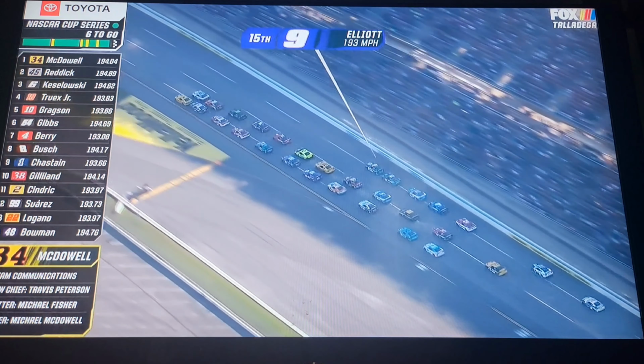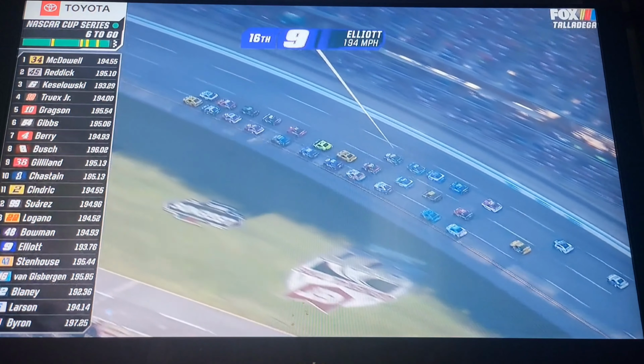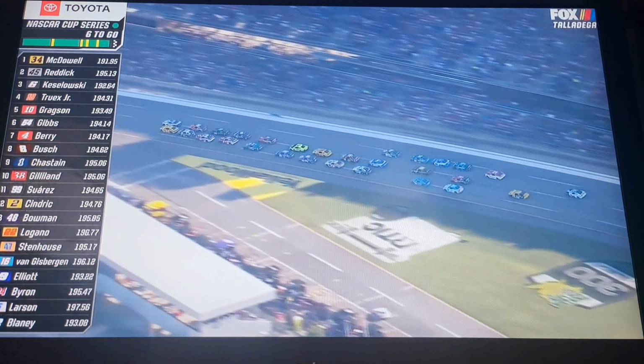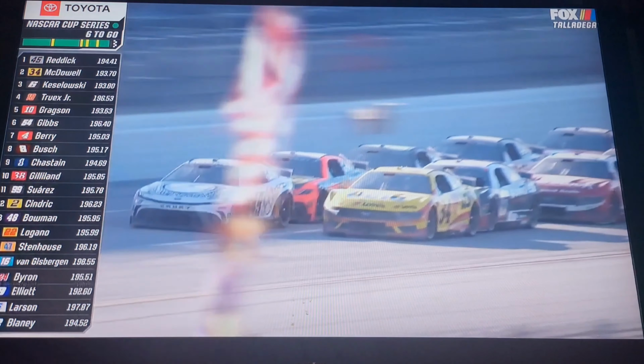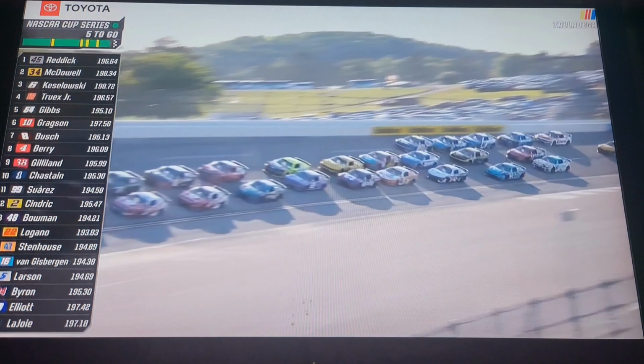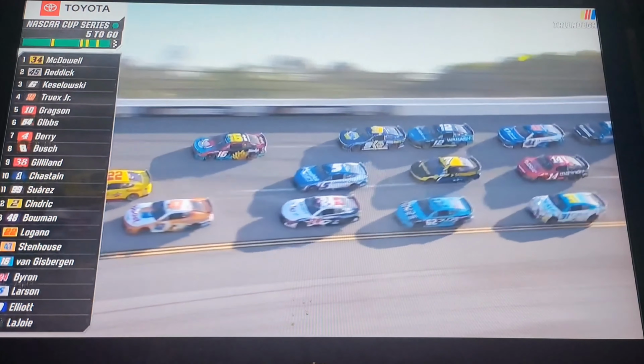Chase Elliott trying to drag some cars with him way up on the outside, but it remains McDowell versus Reddick. Yeah, but that's when those cars start popping out of line and shifting lanes up to the top side. That's when the momentum of these lines starts to change, because there's SVG.